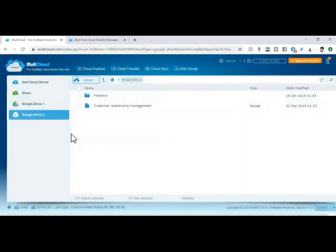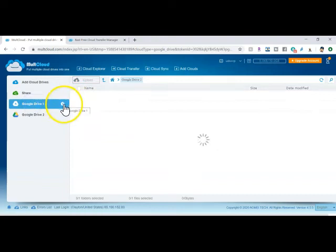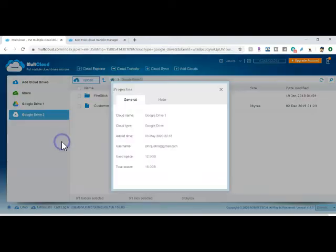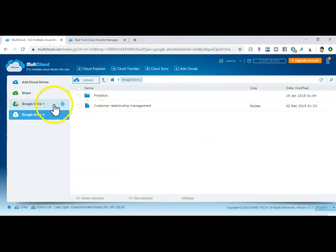And I don't think there's a limit, but I've already put 3 or 4 on here, and you can go back and forth. You can transfer files from each account. You can edit at any time. You can rename it any time. You can remove it at any time, and then this will give you your properties, etc. You can leave notes. Pretty cool.